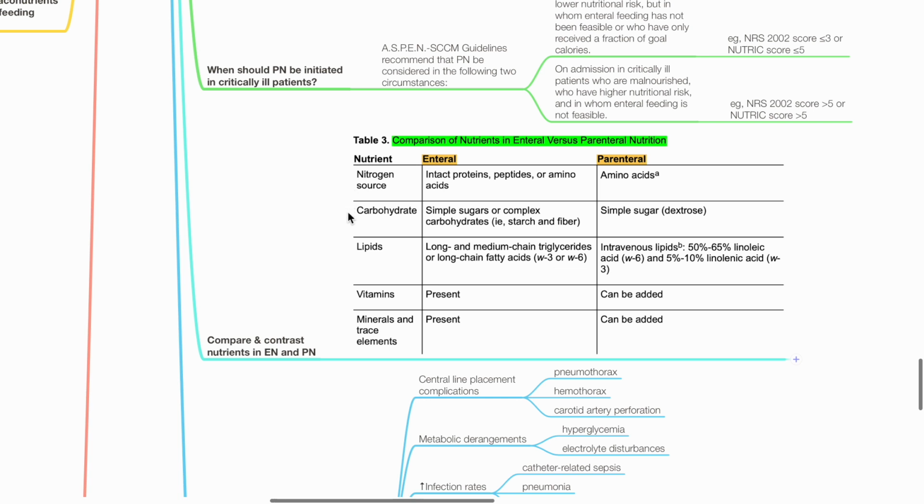Carbohydrates in EN include simple and complex carbohydrates, while parenteral nutrition contains simple carbohydrates. Lipids in enteral nutrition include long and medium chain triglycerides or long chain fatty acids. For parenteral nutrition, lipids include linoleic and linolenic acid. Vitamins and minerals are present in enteral nutrition and can be added in parenteral nutrition.